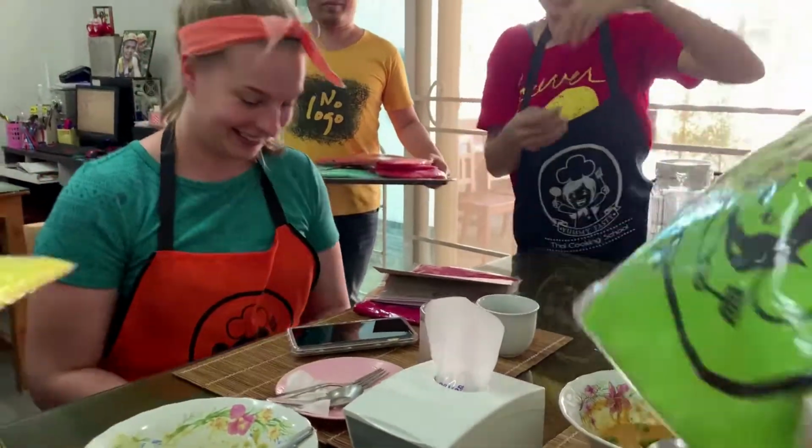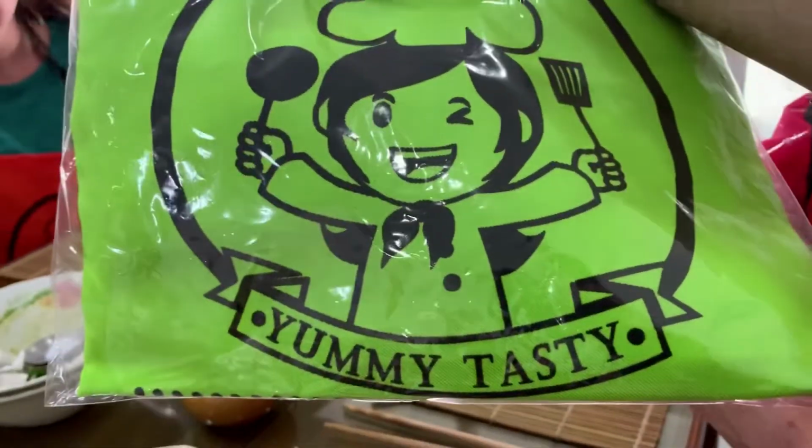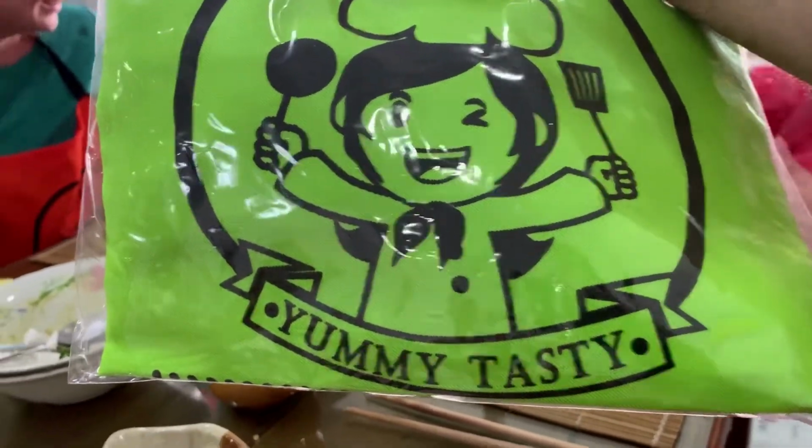Super cute. We'll have to wear these. I love these.